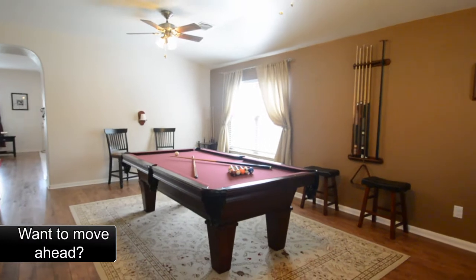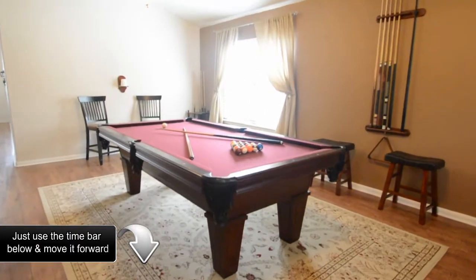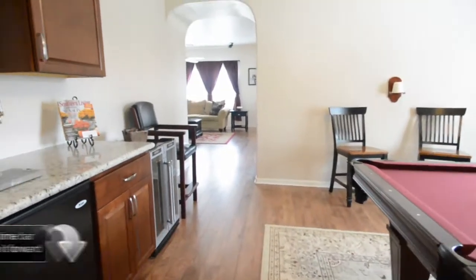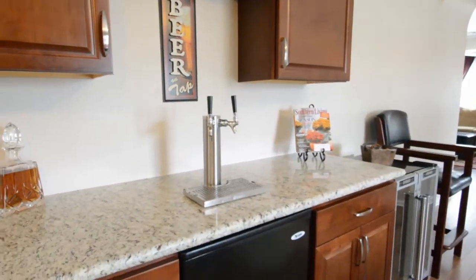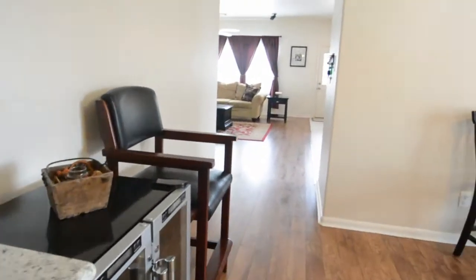Formal living, formal dining combo, custom built-in wet bar or hutch with granite counters, laminate wood flooring, large kitchen open to the den, stainless steel appliances, study, abundant storage with spacious walk-in closets in every bedroom.